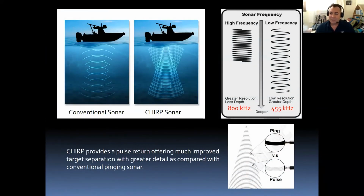Okay, so I'm going to have a little sip of water, and then we're going to dive into some sonar. Now we're going to talk about conventional sonar first. The conventional sonar is just pinging. It doesn't give you a rapid pulse like the chirp sonar does, and the chirp sonar is going to give you a much greater return is what it comes down to.